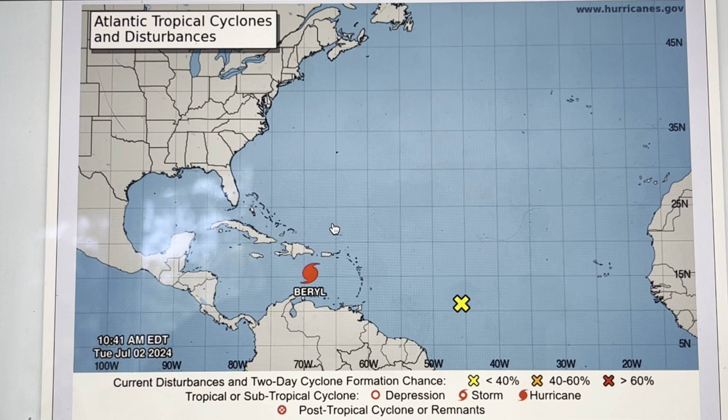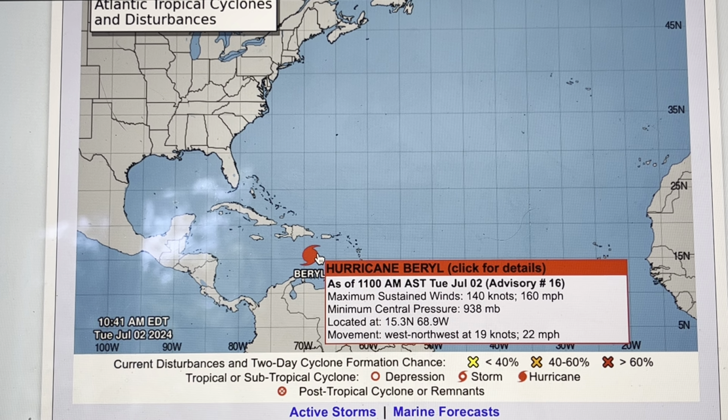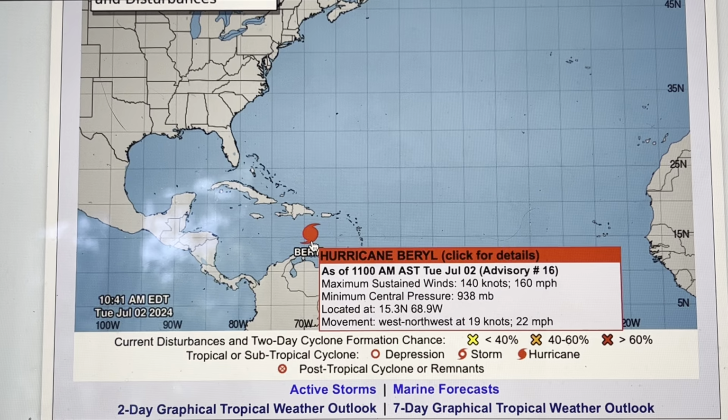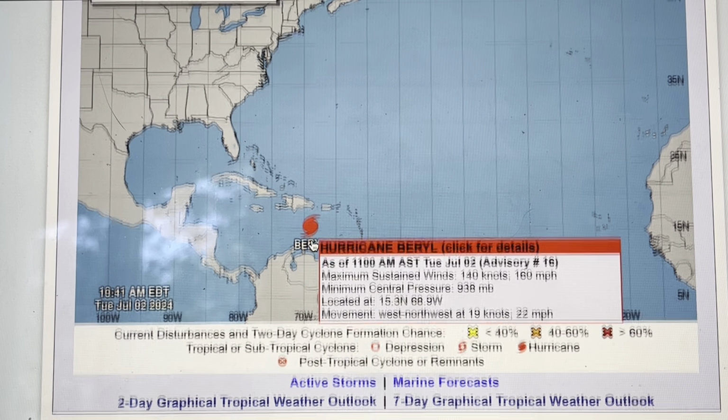We are discussing still Major Hurricane Beryl, which is still a Category 5 hurricane, but it has started to show signs of its now slow but eventual weakening trend. As of the 11 a.m. advisory this morning, it has been reduced to a 160 mile per hour Category 5 with pressure upped a little bit to 938 millibars. It is continuing to move west-northwest at a very fast pace at 22 miles per hour. It peaked earlier this morning at 165 miles per hour and 934 millibars.